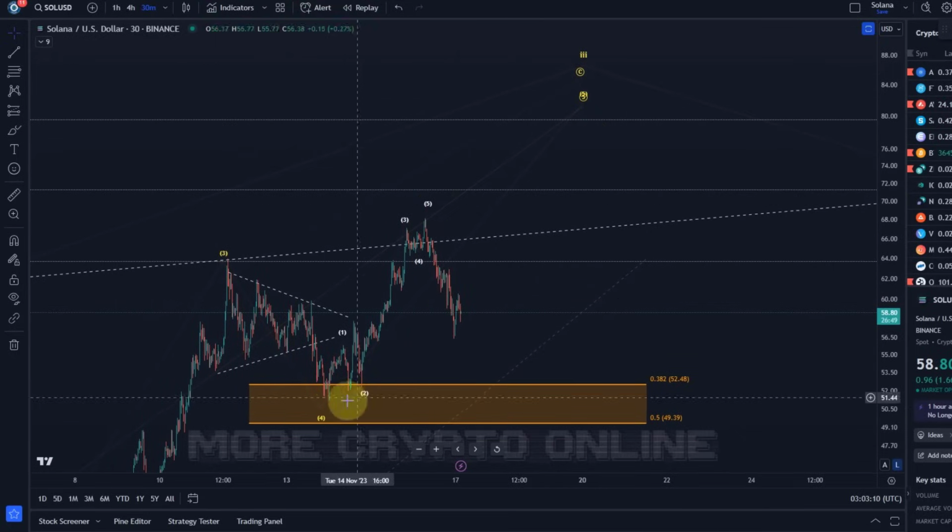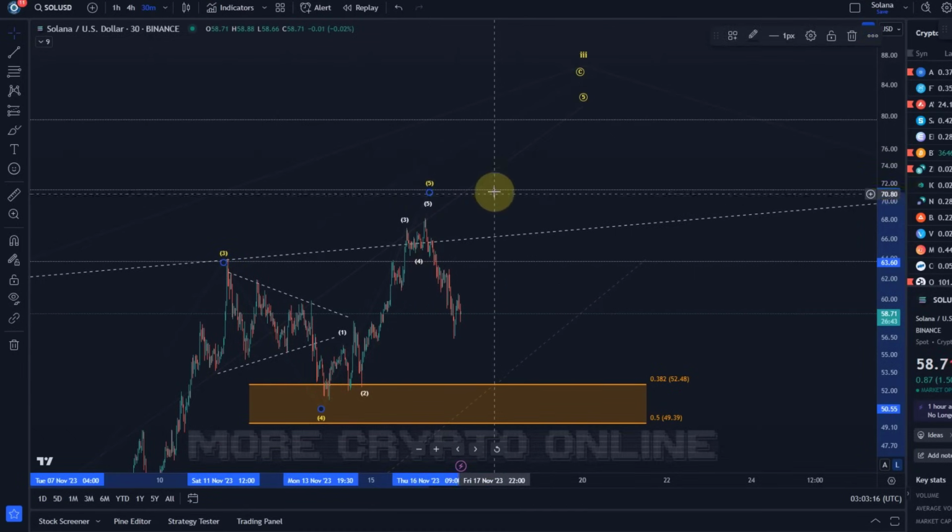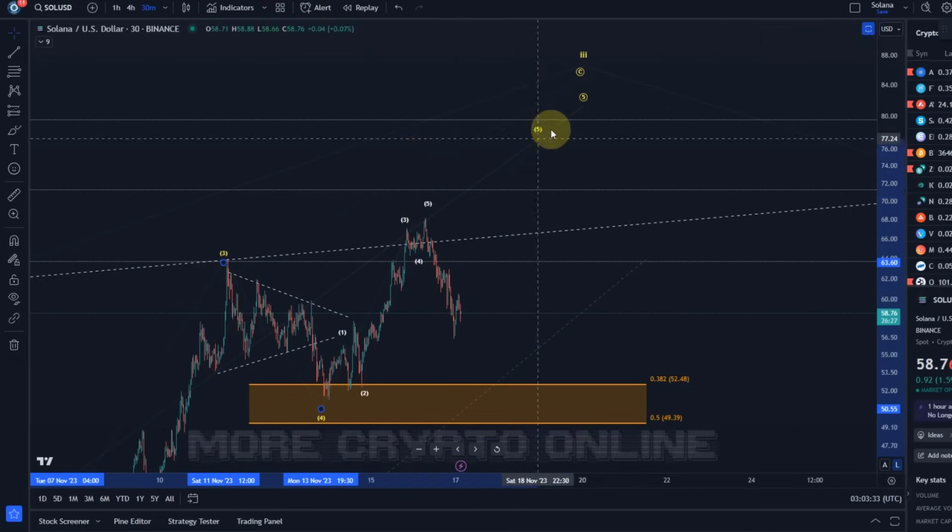It might have topped, basically formed here this 5th wave to the upside. And you will remember the next target was $71.20. Okay, it reached only $68.30, so it missed by $2 or $3, but it moved above the previous high in 5 waves. It might have topped, okay? That's only one interpretation.